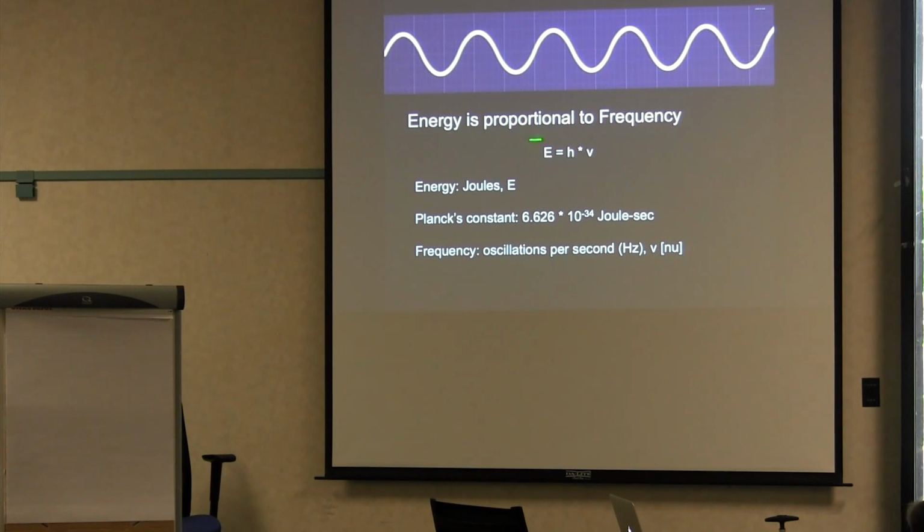Energy is proportional to frequency. E equals h nu. Okay, that is the Greek letter nu, that's not a V. But in PowerPoint, they look exactly the same, at least in this font. I'm sorry about that, okay?